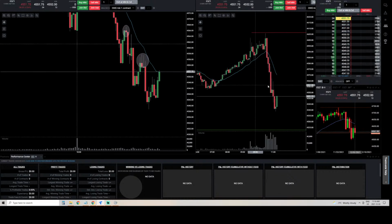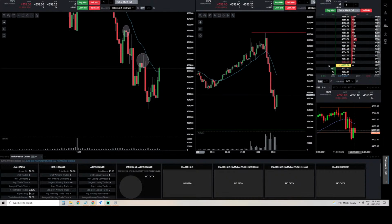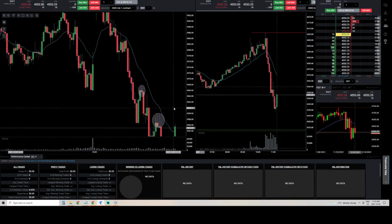Right to the moving average. Do we regain it right away, or do we set up here? That was quite a good pop right there. That was a nice stop out pop for sure. Definitely didn't bump its head on it. It is trying to go through it.